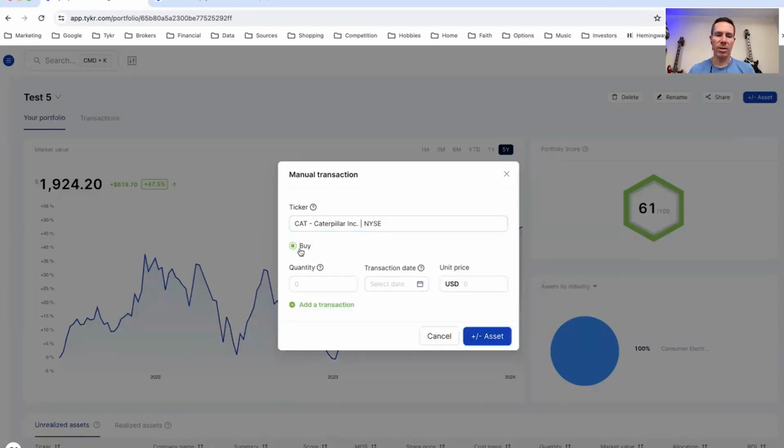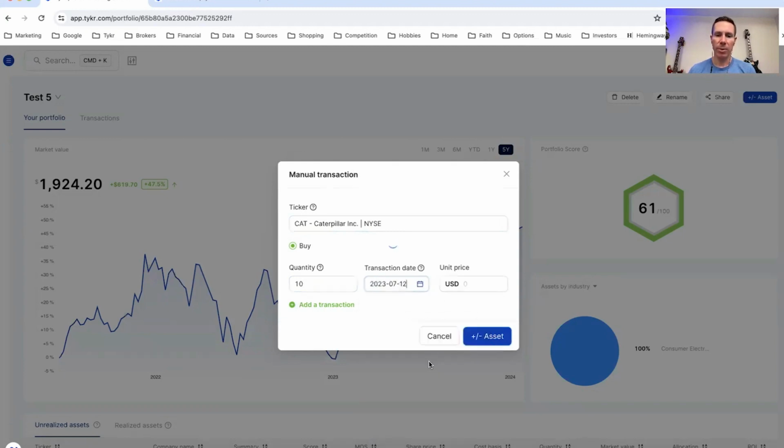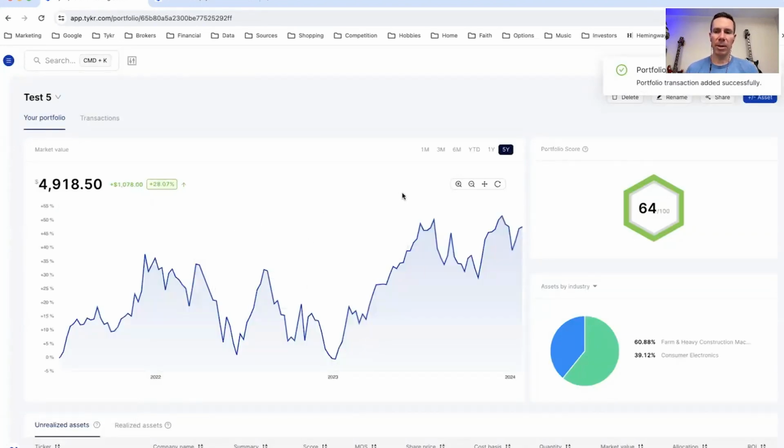All right, so this is another buy. Since I haven't bought it already, I can't sell it yet. But let's just say we want to buy 10 shares. And let's go back to July of 23. It's going to pull that price for you automatically. We'll click Add Asset. And you can start to see your portfolio building out.